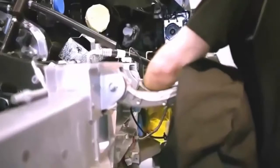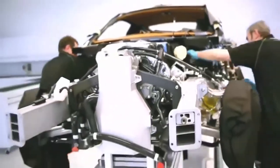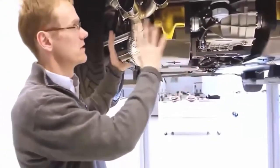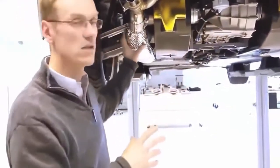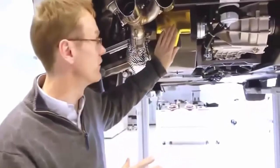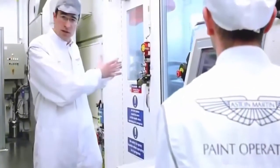The engineer's pride extends to the gold foil in the engine bay, which helps with heat management. But you won't see it unless you take the car apart, as Chris Porritt explains. Here we can see under the rear of the car, normally covered by the diffuser, is the structure of the exhaust system, and the heat shield material that we need for the exhaust as well. We actually protect the rear of the car with gold foil here and here, and this is to protect the carbon structure.